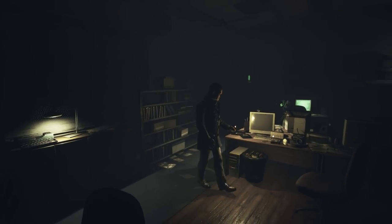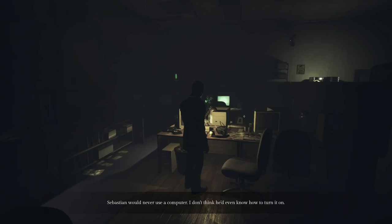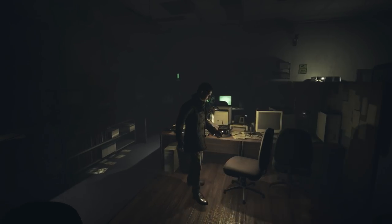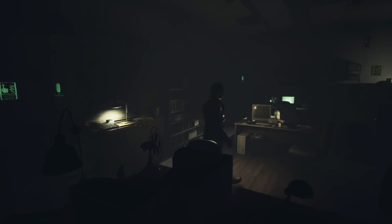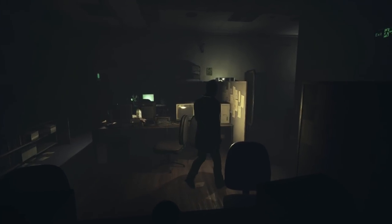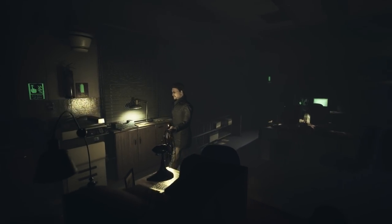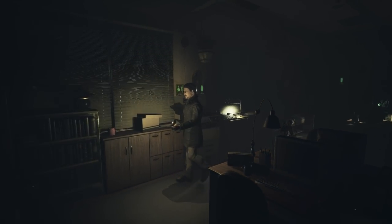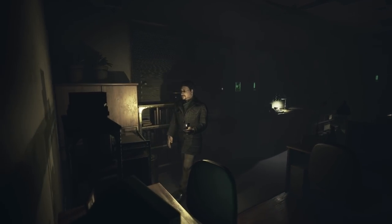It looks like I can actually maybe use this computer. Sebastian would never use a computer. I don't even think he'd know how to turn it on, okay? So I guess I'll ignore it as well. Okay. So we're going through the motions here, I suppose. There's another copier. I wouldn't mind opening a window to get some air in here, but I've got more important things to do. Yeah, you certainly do.